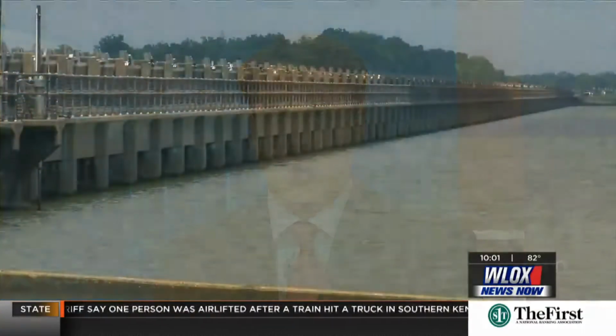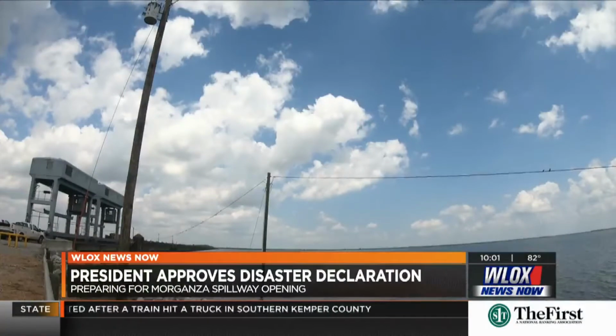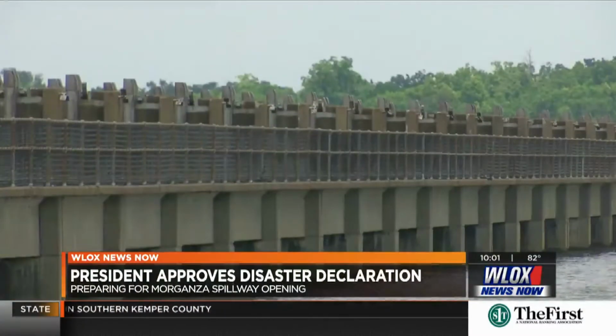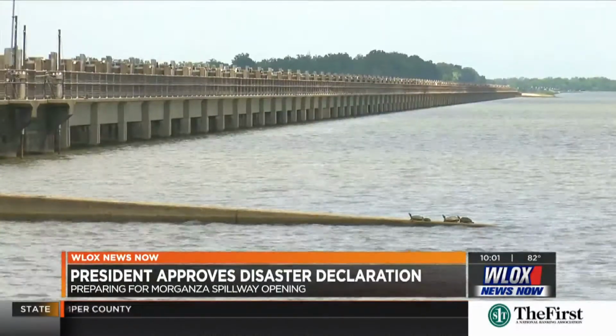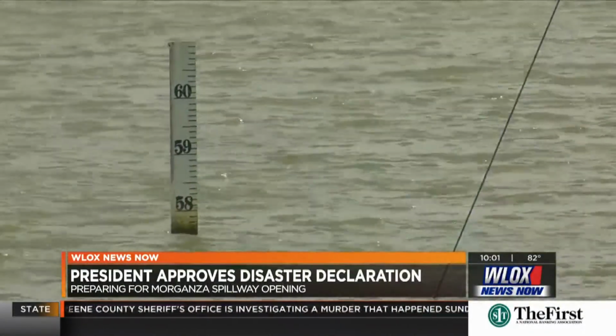Even with the opening of the Bonnie Carre spillway, more relief is needed for Mississippi River flooding, so the Corps of Engineers is preparing to open another spillway in Louisiana. For just the third time ever, the Morganza spillway will be opened on Sunday. Now, leading up to the opening and the potential for flooding in our neighboring state, tonight President Donald Trump approved a disaster declaration for Louisiana.